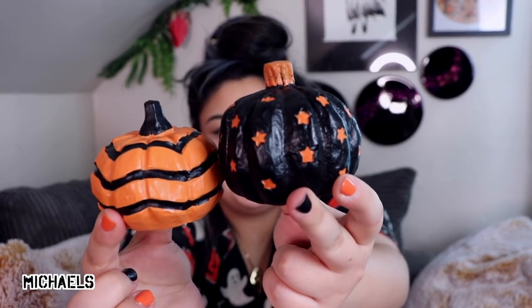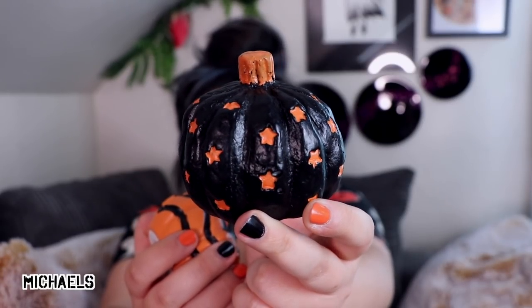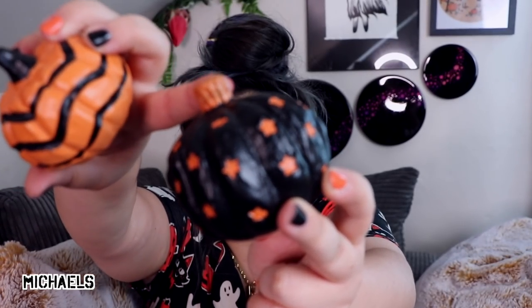The last store that we're going to talk about, I got a few things from Michael's craft store. Actually, I have a couple right here. Look at these adorable tiny pumpkins. This one is mostly black, and then it has orange stars, and then the stem of the pumpkin is orange, and I thought that this was adorable.